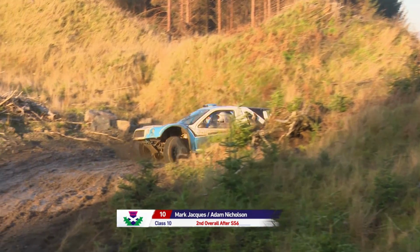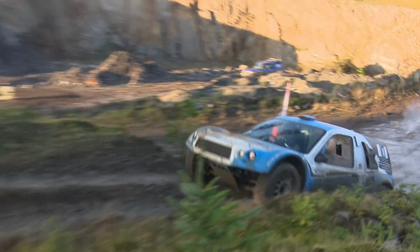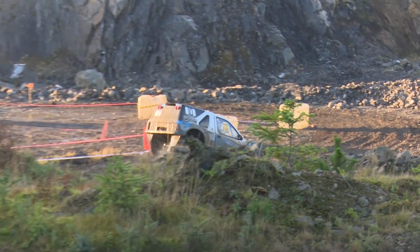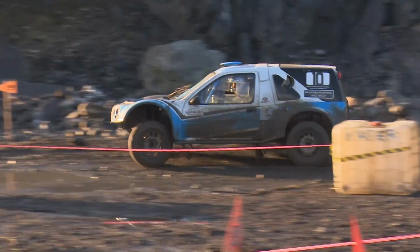Mark has often taken a cautious approach in the past, but with a possible chance of victory now appearing, this could be when he starts to turn up the aggression. The Lofthouse LS3, though, is not particularly well suited to some of the tighter stages on the event, so he could have his work cut out.